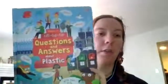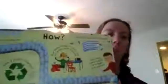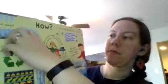Next, we have number 14. We're moving these much quicker this time. Look, the flat questions and answers about plastic. So you see at the top we have questions. So how is plastic recycled? It talks about the sorting.